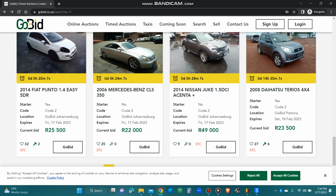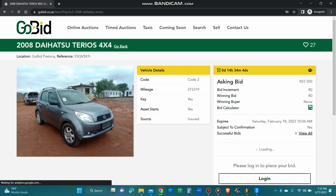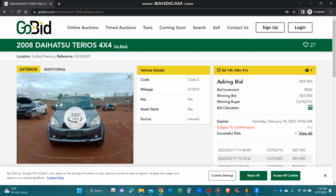There's this Nissan Juke 1.5 DCI. It's not starting. Excuse me for that, guys. Just trying to switch off that alarm, but seems like I can't find it. This Daihatsu Sirion 2008 model 4x4, by the way, it starts and it's moving.